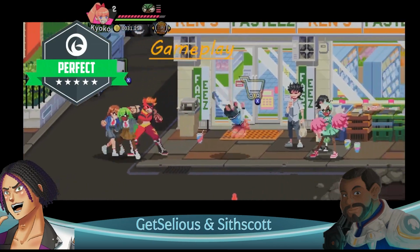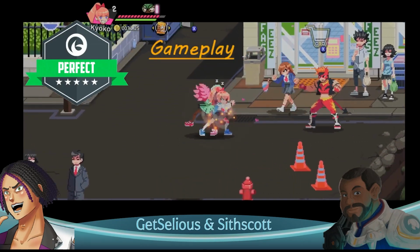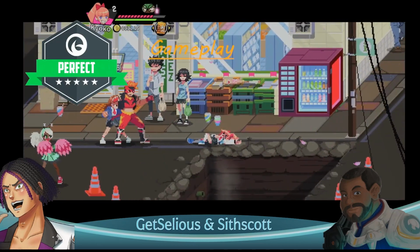Also, the food mechanics are back in the game. Buying food increases your stats, which makes you stronger, and you can store a number of foods in your inventory so you can heal yourself later when you're fighting bosses. I think that's really neat. I think it's a really neat mechanic.